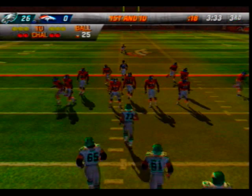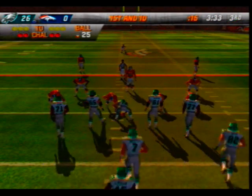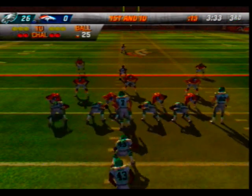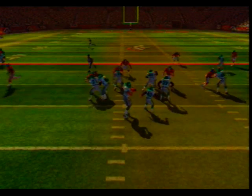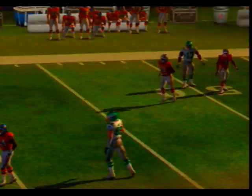The Eagles will start the drive at the 25-yard line. First and 10. They line up in the I formation. Bring it up! Throws it. This pass is incomplete. Obviously not what he was looking for. The intended receiver on the play.